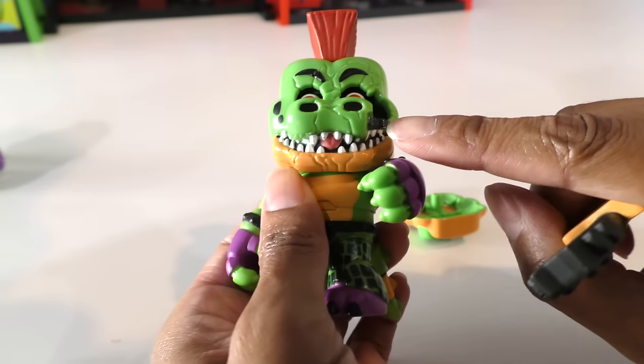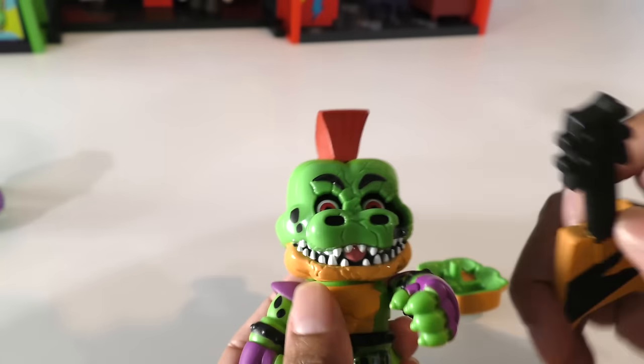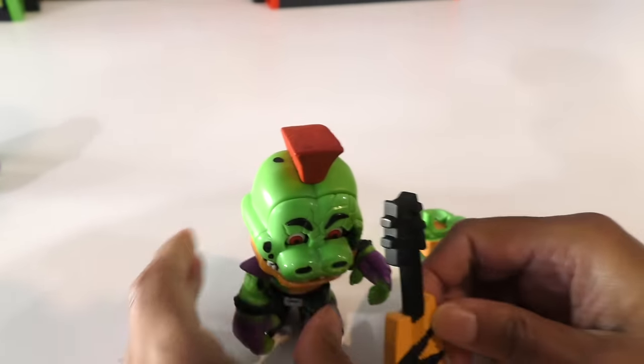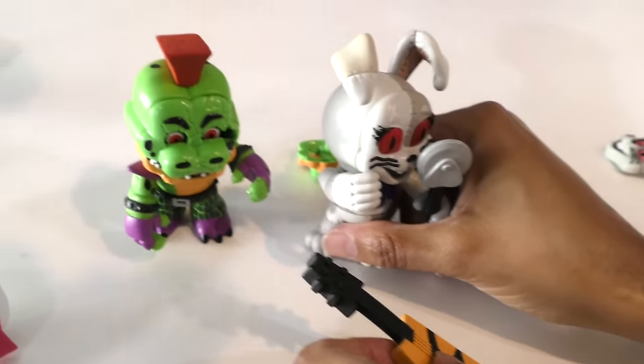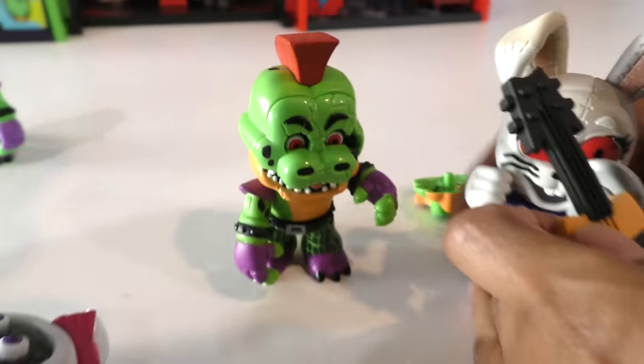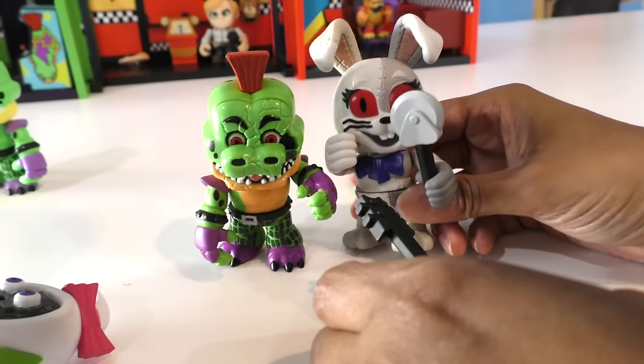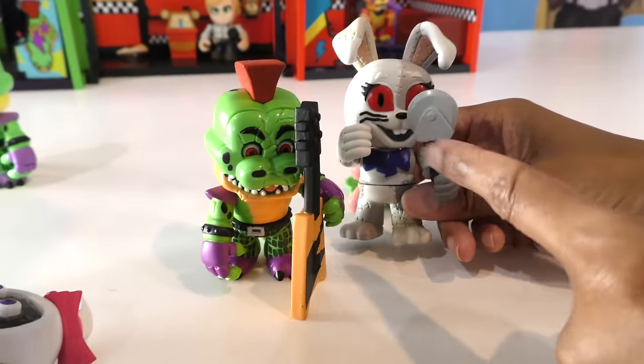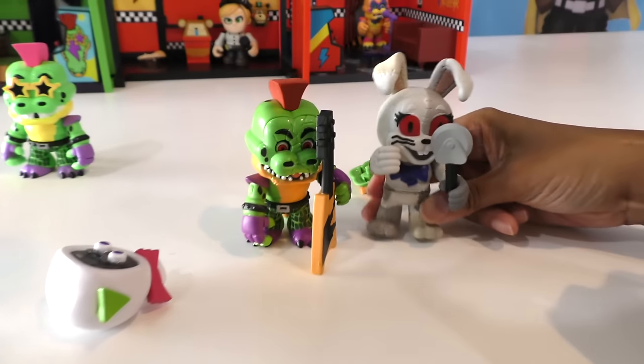Oh, part of his face is like this. What happened to your face there, Monty Gator? Did you get into a fight with Mickey, Gregory or Vanny? Vanny probably cut him. Vanny, that's not very nice. Oh, I didn't do anything.